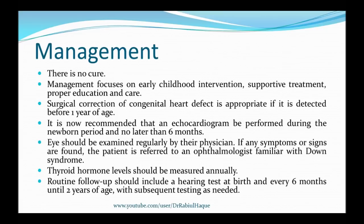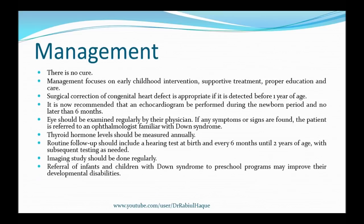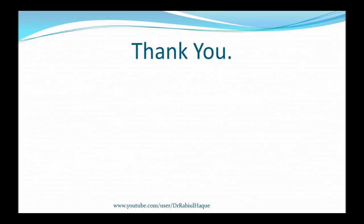Again, individuals with Down syndrome may have instability in their first and second vertebrae, and that may result in spinal cord injury in older Down syndrome patients. That's why proper imaging studies should be done to exclude those instabilities, particularly if the individual is planning to participate in some sports or athletic activity. Again, there are referral services available so that infants and children with Down syndrome can be referred to preschool programs so that they can improve their developmental disabilities. So this was in short about the management of Down syndrome.